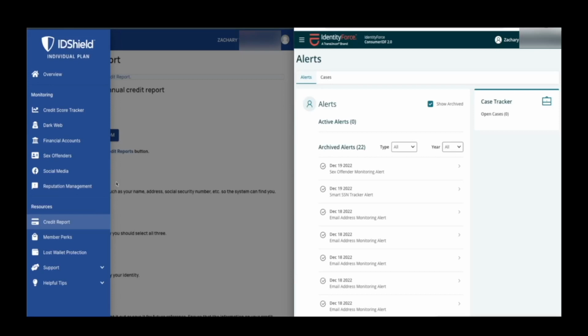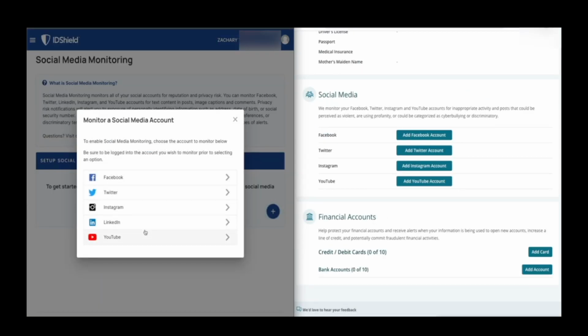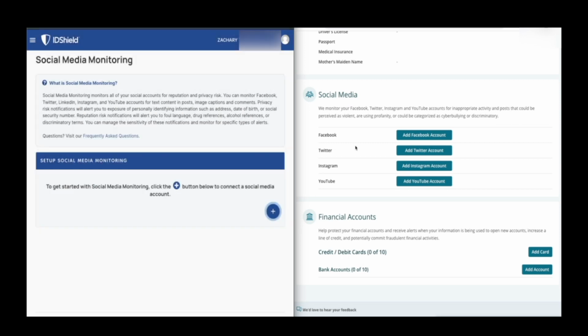Both of these do allow you to monitor your social media accounts. So you can see you can add Facebook, Twitter, Instagram, LinkedIn, and YouTube for IDShield, and just Facebook, Twitter, Instagram, and YouTube, no LinkedIn, for IdentityForce. Which is nice if someone has gotten control of your accounts and they're doing anything inappropriate there. These systems will track that and let you know.